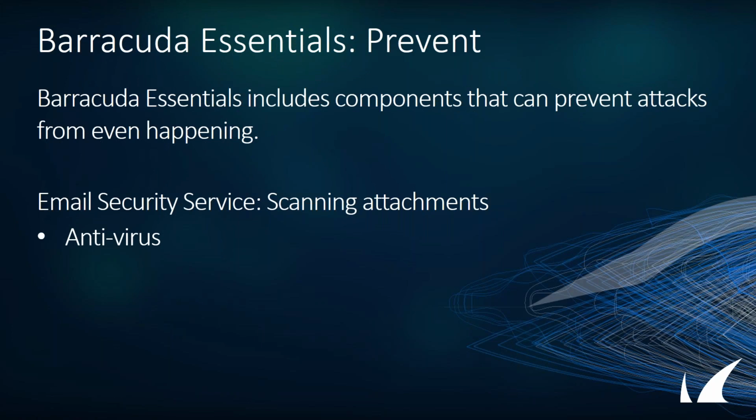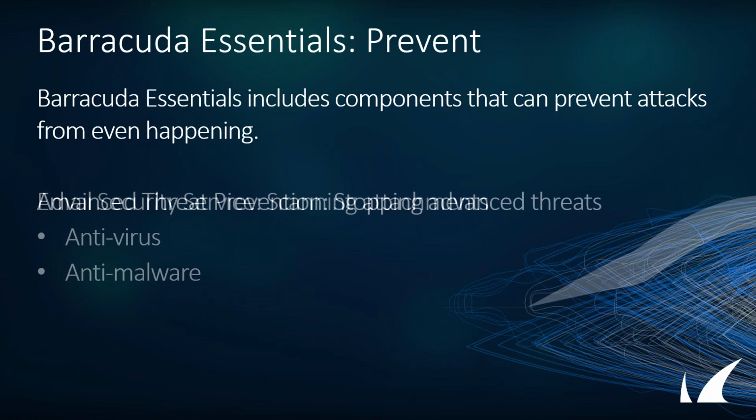We can also scan incoming attachments. We do antivirus, anti-malware, and more. This lets us protect you against the more common threats, and that's in every level, even without adding the advanced threat protection capability.